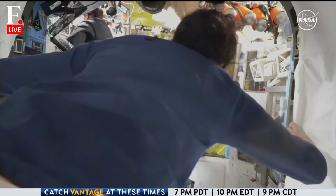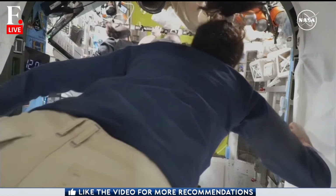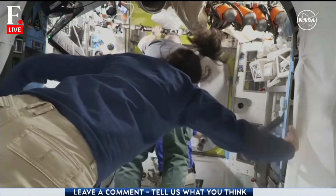And you just saw NASA astronaut Matt Dominick close the hatch between the equipment lock and the crew lock of the Quest airlock. And we should hear that go for depressurization here shortly.